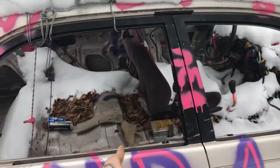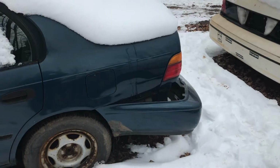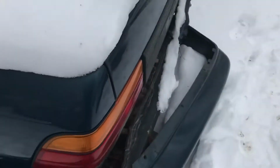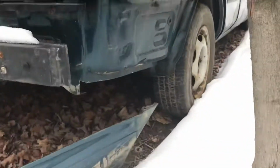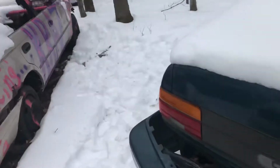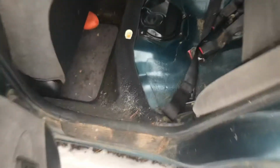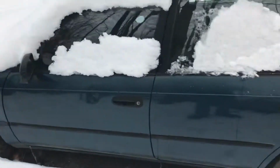So this is the 96, if I'm remembering right. This one is a 96 as well. This is a 10 out of 10 rust-free 96. Motor is blown sadly, but this is probably the cleanest mid-year that I've ever purchased in my life so far. Actually, there is no doubt this is the cleanest one, other than some door damage from being hit who knows when. This one actually still has the full rockers, the full floor, everything. The only little bit of rust is where the dents are. It's got surface rust.